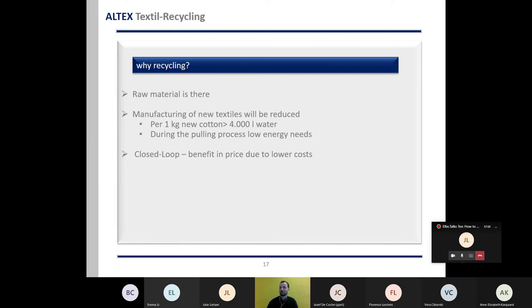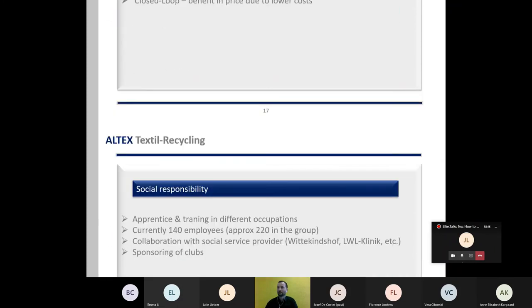The recycling also has its price, but the price depends on the raw material. Sometimes just 30% of the virgin price, sometimes a little higher, but let me say 50, 60 maximum. And when they still have the same processability, then the other question would be why not recycling?